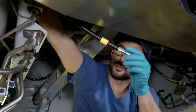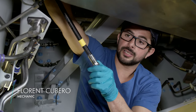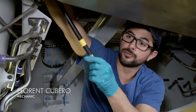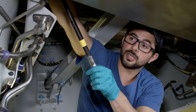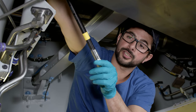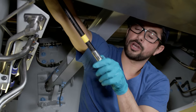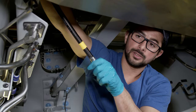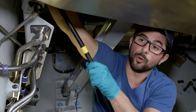I come from Toulouse. Airbus is the biggest employer here, and they started this new program with the A350. They were recruiting workers, so I decided to try my luck at Airbus. After the interviews, I was given training and passed the exams. Then I was assigned here to Station 40.